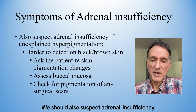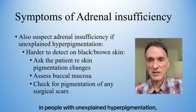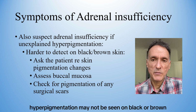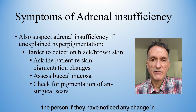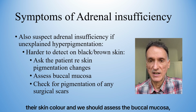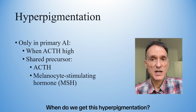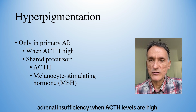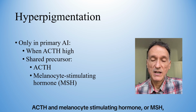We should also suspect adrenal insufficiency in people with unexplained hyperpigmentation, although hyperpigmentation may not be seen on black or brown skin. In these cases, we should ask the person if they have noticed a change in their skin color, and we should assess the buccal mucosa or any surgical scars. When do we get this hyperpigmentation? This only happens in the case of primary adrenal insufficiency when ACTH levels are high.